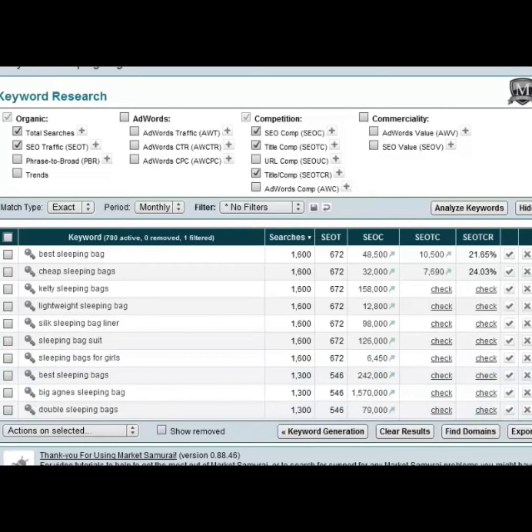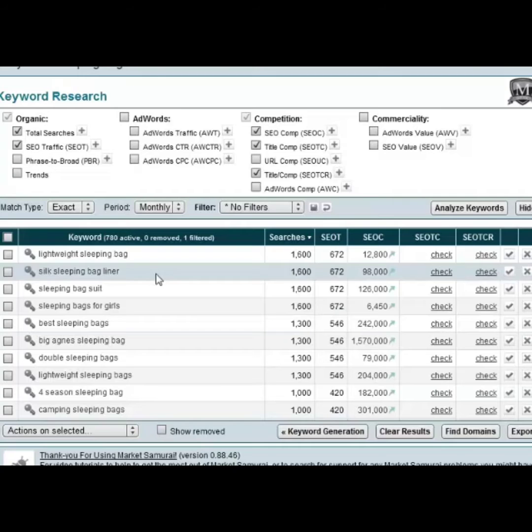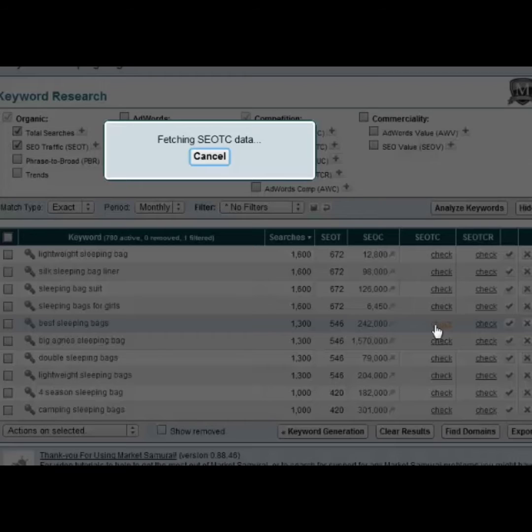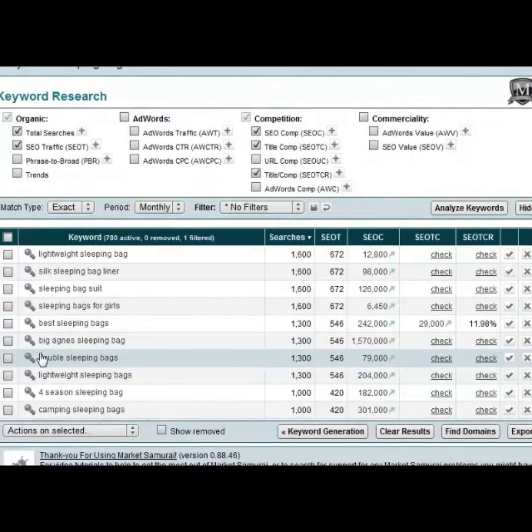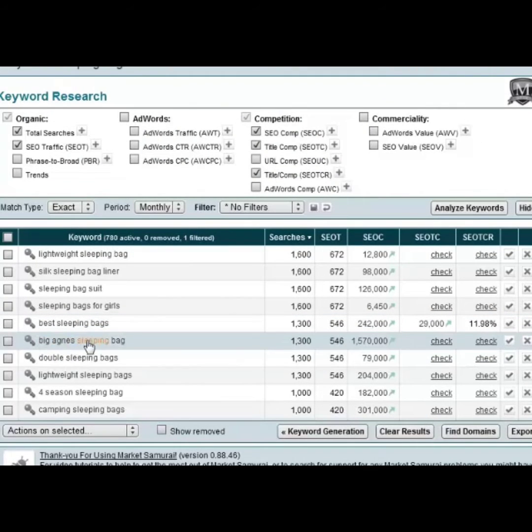So let's browse a little farther. What else do we got here? Best sleeping bags. Again, that's another good one. Only 29,000 going after that. And then we start getting some product names like the Big Agnes sleeping bag. I'm not sure what that is, but probably a product. So that's going to be a product we would think about reviewing.